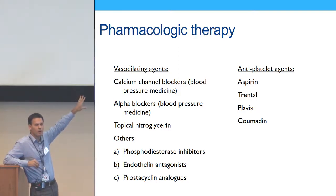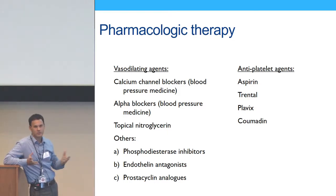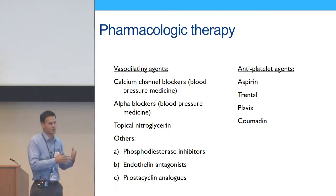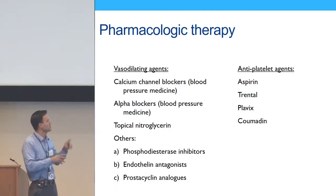How many people are on one of these medicines right now? Amlodipine or diltiazem, those would count. And how many people had problems because of lightheadedness or low blood pressure? Yeah, there's at least 4 hands that went up out of the maybe 6 or 7 that had it. So that's kind of a rate-limiting step. But I think we have to balance that: how much are the symptoms helped versus the risk.